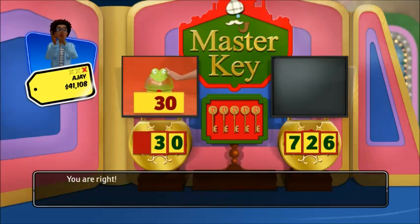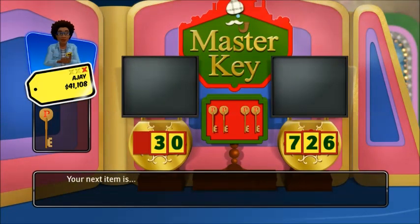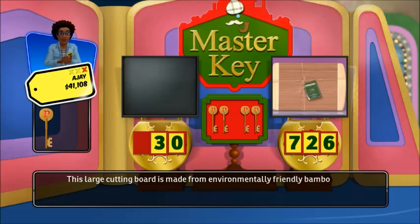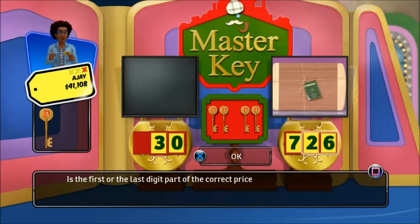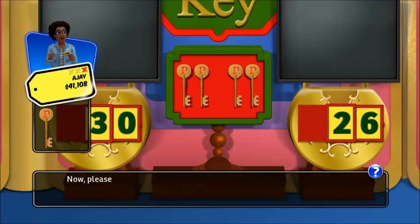You are right. Now, please select a key. Your next item is... This large cutting board is made from environmentally friendly bamboo. Is the first or the last digit part of the correct price? You are right! Now, please select a key.